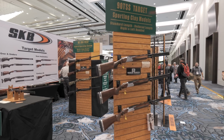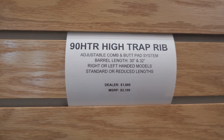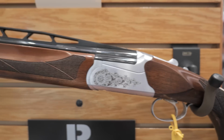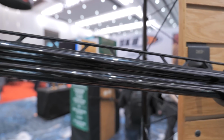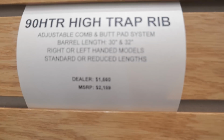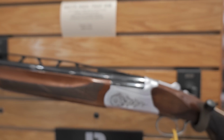Here's a few of SKB trap options. 90 HTR high trap rib. You got the adjustable butt pad, adjustable comb. It's got the high trap rib. But what's really cool, $21.59. These are a price point gun. Great quality, nice heavy, great trap guns that are about half the price of some of the competitors.